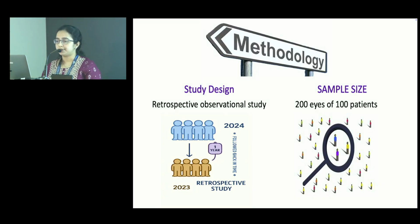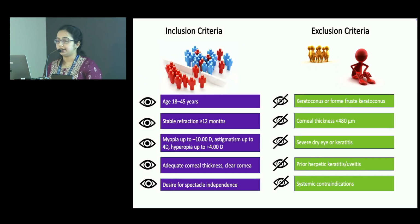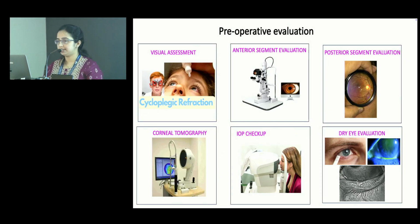Methodology: this is a retrospective observational study conducted in 200 eyes of 100 patients over a 1 year period. Inclusion criteria: age between 18 and 45 years, stable refraction for more than or equal to 12 months, myopia up to -10 diopter, astigmatism up to 4 diopter, hyperopia up to 4 diopter, adequate corneal thickness, clear cornea, and desire for spectacle independence. Exclusion criteria include keratoconus or forme fruste keratoconus, corneal thickness less than 480, severe dry eye or keratitis, prior herpes keratitis or uveitis, and systemic contraindications.